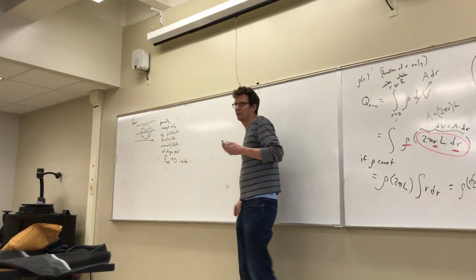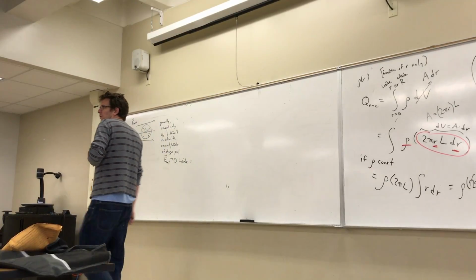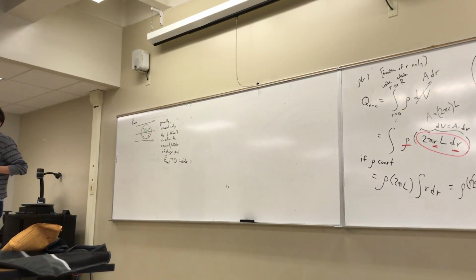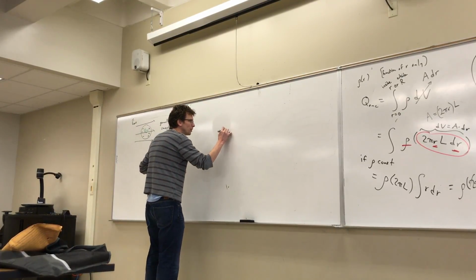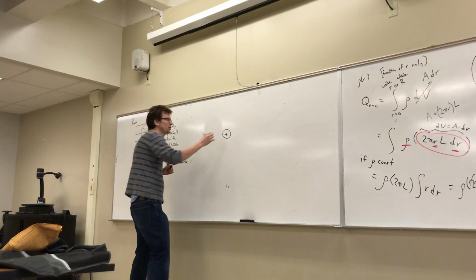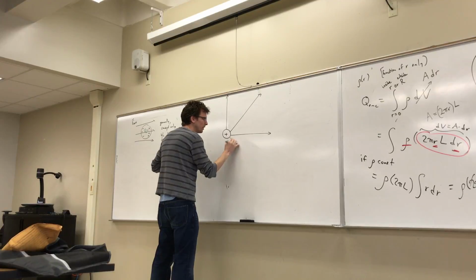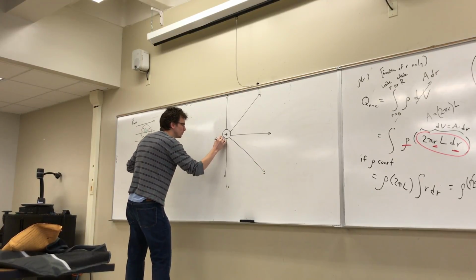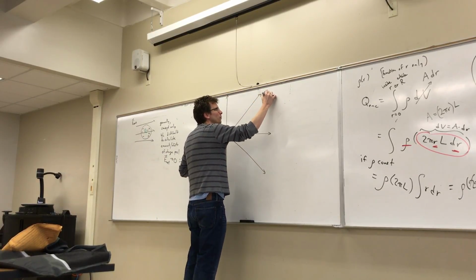That is when I can do the whole thing with perfect spherical symmetry. So let me draw this for you. This right here is going to be a positive point charge. We of course know that its electric field goes like this. And this is going to be the cause of my E external.